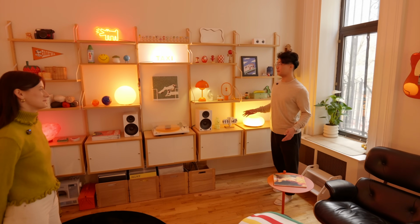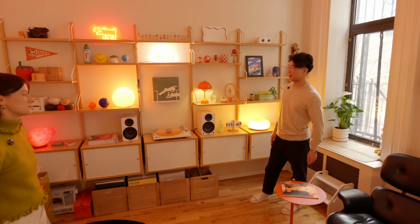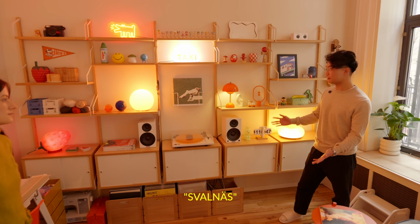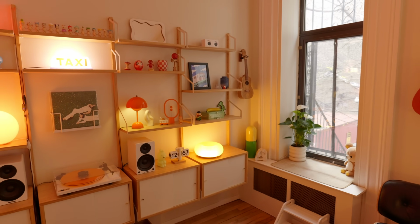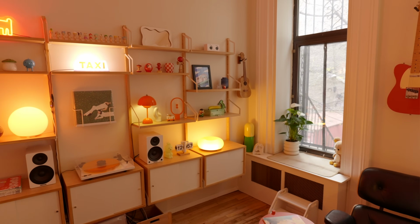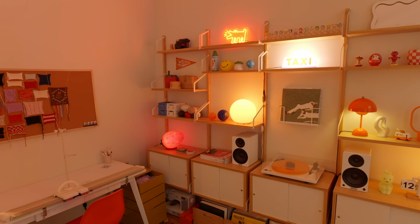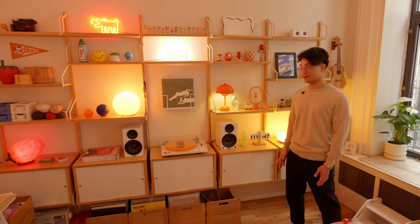So on this side of the bedroom, on this entire wall, we have a vintage IKEA shelving unit called the IKEA Svalfnas. We found this shelf on Facebook Marketplace. We were still living in our last apartment when I saw this listing go up, and the person selling it was selling it for $170. And for a shelving system like this, it was actually a crazy deal.